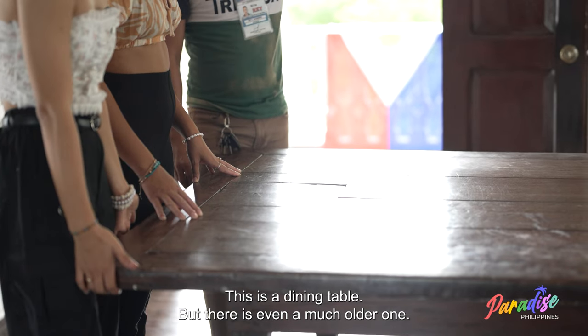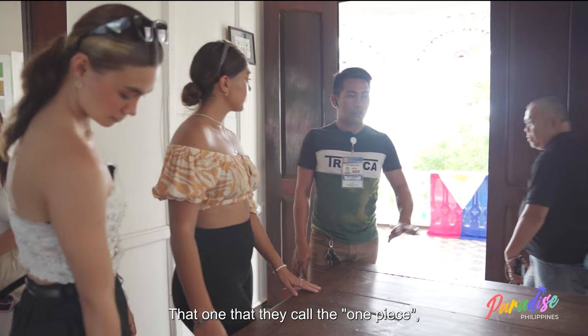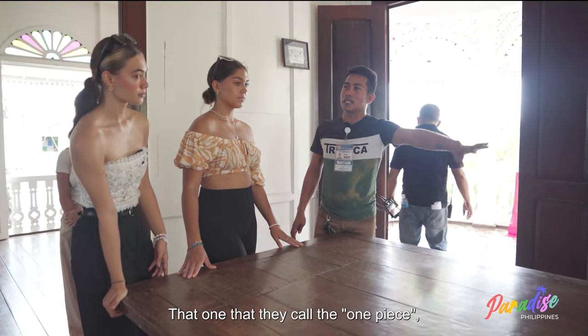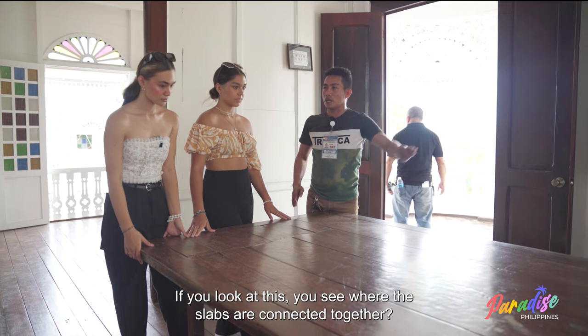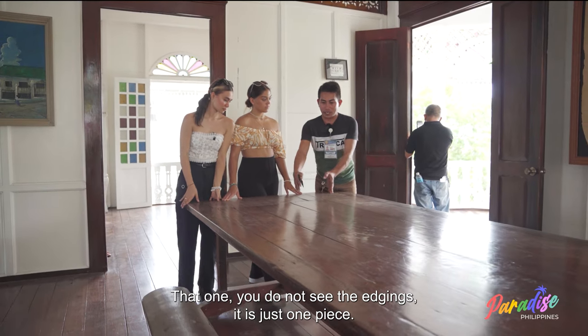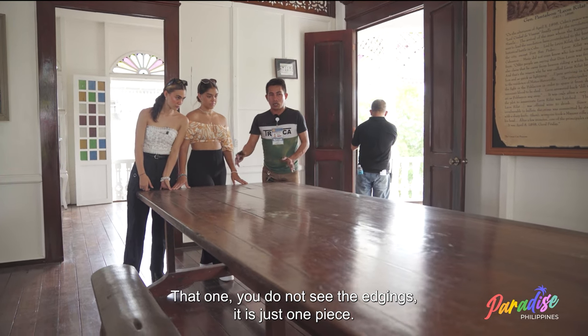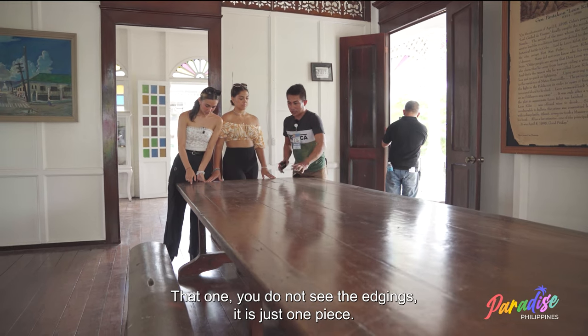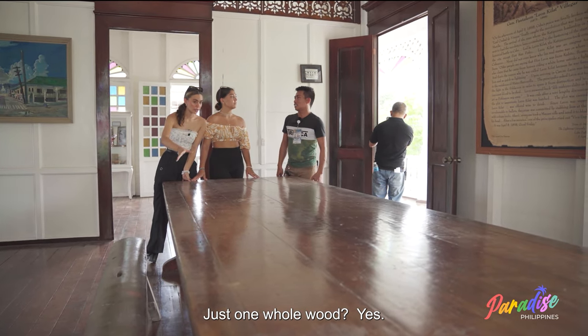This is a big table. I know that. This dining table at napagi pinaka old ani nga table katong gitawag nila nga one piece nga dili siya sumpay-sumpay. Usa gyud siya ka table nga walay inani, di ba? Kanina siya sumpay. So katong one piece nga gitawag one piece nga table. Wala gyud siya inani. So tibuok gyud siya. Like one whole wood. Yes.